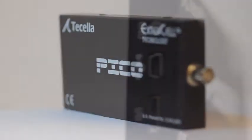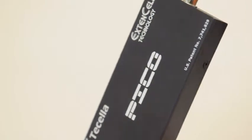This is the next generation fully featured USB-powered single-channel amplifier, the Pico. The first thing you'll notice about the Pico is that it's an extremely lightweight and compact form factor. It weighs in at under 4 ounces without sacrificing any of the features of a high-end amplifier system.